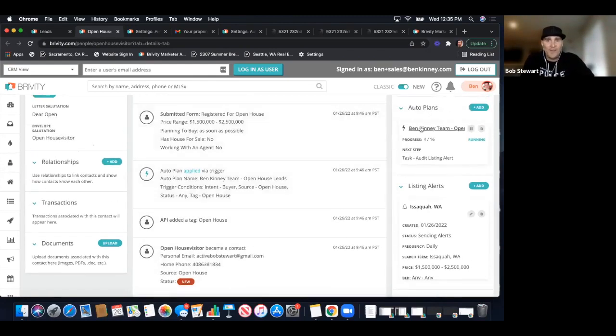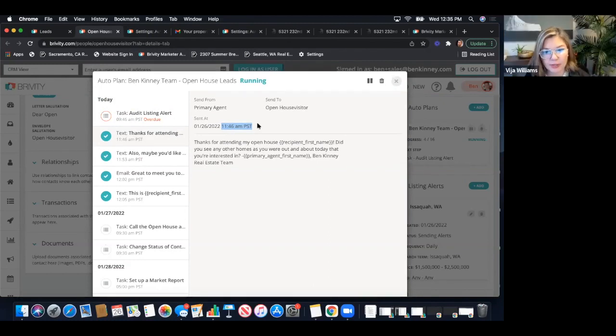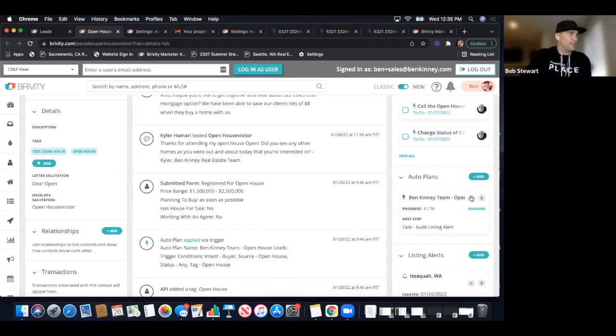But the first actual text message inside of this plan didn't send until 11:46, which was 2 hours, Via, after the person had registered at our open house. Could you have stopped that, Bob, if you wanted to? Could have, yeah. So let's say they came in, put their information into the form, it shot them into the database, and the plan got applied. I have 2 hours now, Via, to come in here and hit pause on this thing.